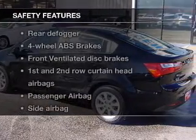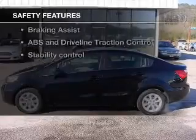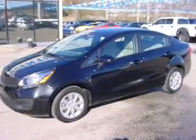Safety was made a priority with these features: curtain head airbags, side airbags, brake assist, traction control, stability control, a passenger airbag. Great quality at a great price.